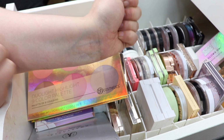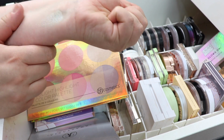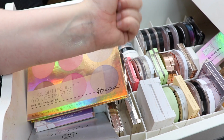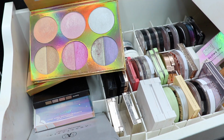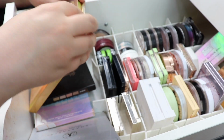I don't know how well it translates on camera, but it is this beautiful, almost like green, violet. I don't know how to explain it, but it's so beautiful. But overall, the quality is very subpar. Maybe I should use this in a Shop My Stash video once or twice.